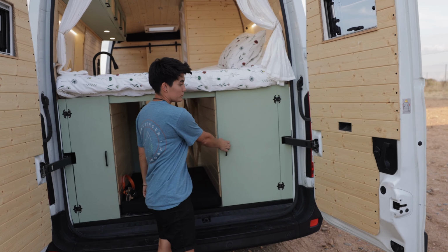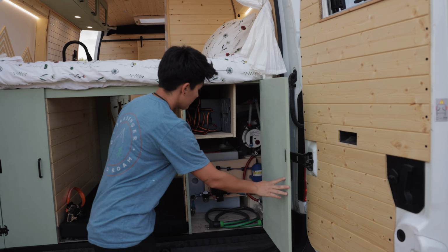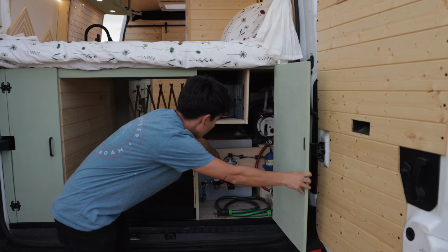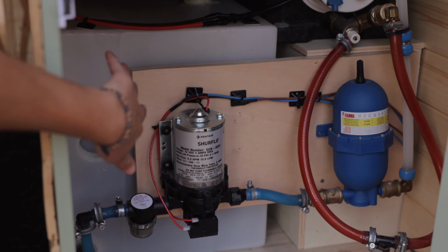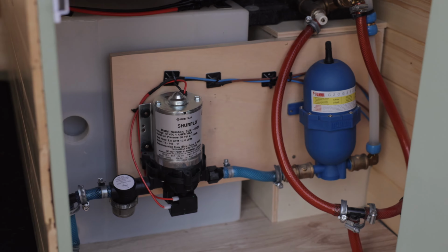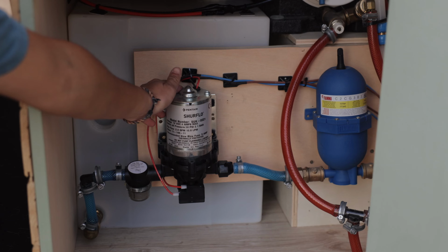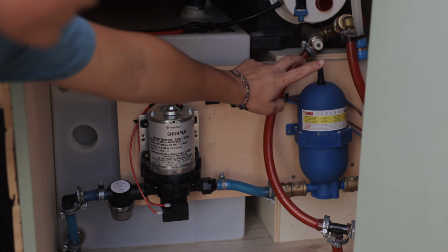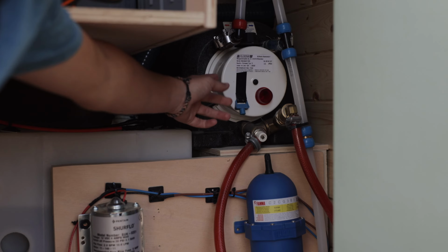On this side we have the water installation, as well as some extra storage at the top. As for the water, we have a 90-liter tank of clean water, and then an 80-liter tank of dirty water underneath the van. There's the pump, a Surflo pump, the expansion tank, and then an Elgena boiler, which runs on 12V.